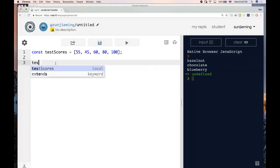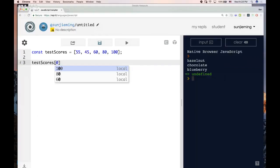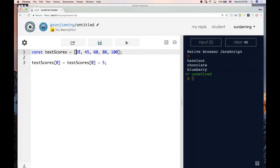We could write this out manually. testScores[0] is equal to 60. You could do something like that. We say test score 60 is like, we do this plus 5, which is kind of silly, and this is getting pretty hard coded. And at this point, you could go in and just change it in the array. But let's do it with a for loop.